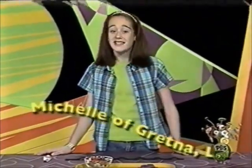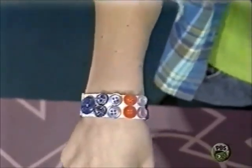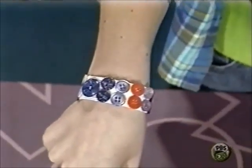Remember when we made these button flowers? Well, Michelle of Gretna, Louisiana, sent us the directions for another project you can make using buttons. A button bracelet. It's really easy to make because all you have to do is glue some buttons onto an elastic and you have your bracelet. And you can make your button bracelet any way you'd like.